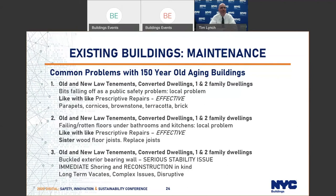Okay, failing and rotten floors under bathrooms and kitchens. Everybody's had to deal with this issue. We have floors punching through. We have bathrooms punching through. We've got kitchens punching through. It's a relatively local problem inside a building, and you can replace it in kind.